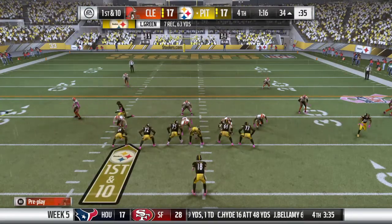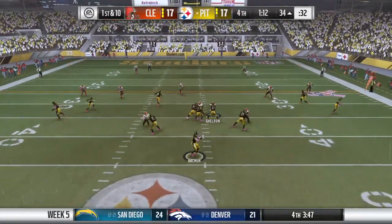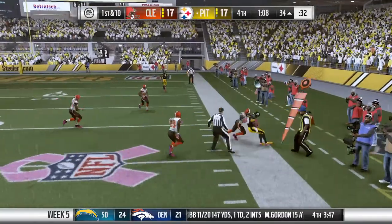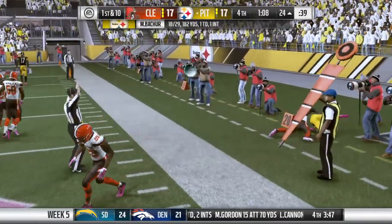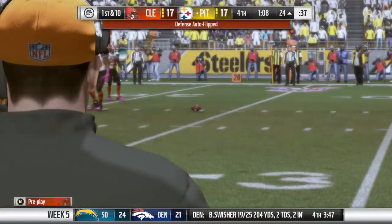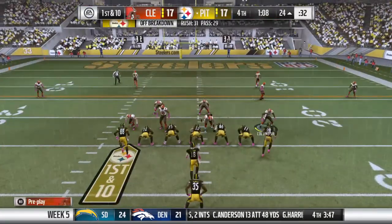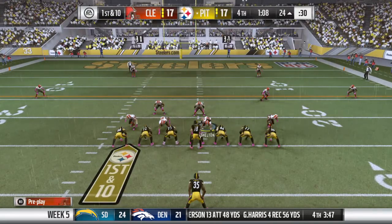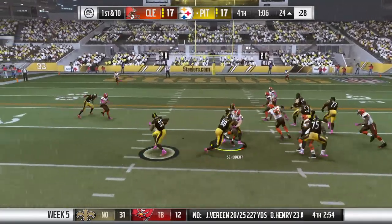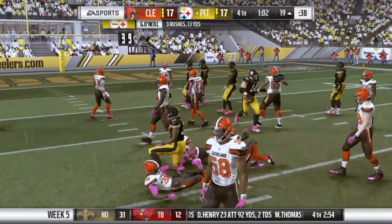And now it looks like they're going to be in the hurry-up. They'll look to throw now on first down. Quick hitter here, it's complete. 10 yards on the pickup there. And the Steelers are going to have a first down. And they're going to go soft on the corners. They'll give it to him right up the gut, and he's able to push his way forward here for a good little gain.